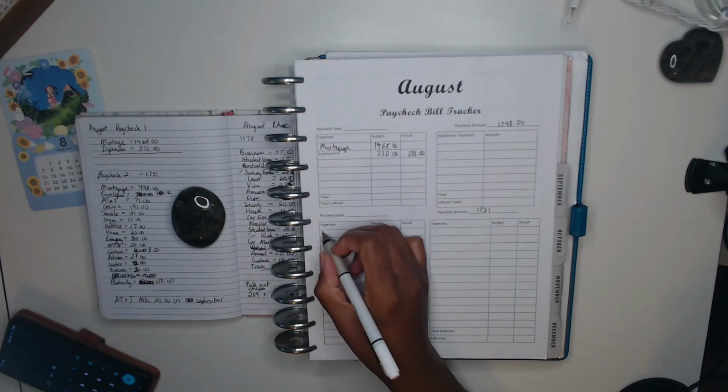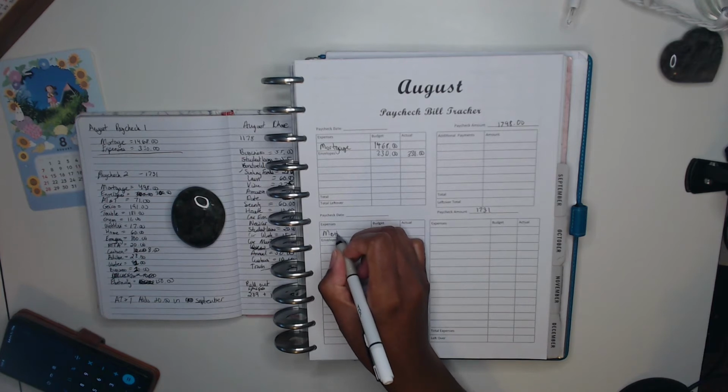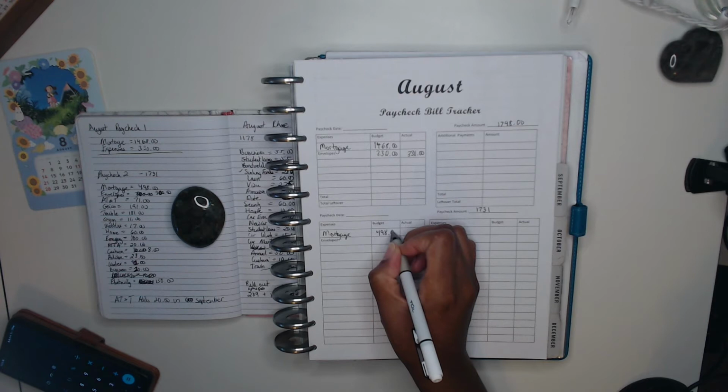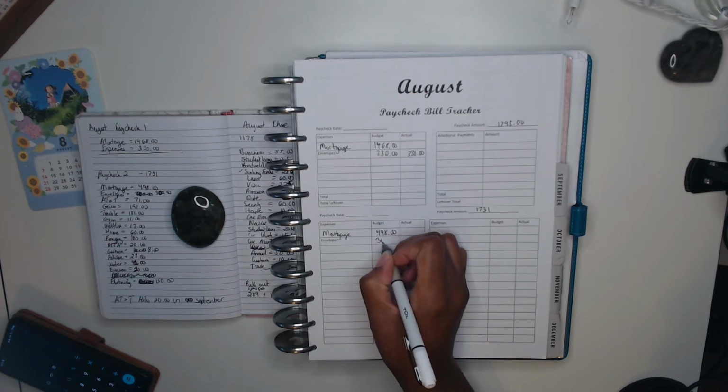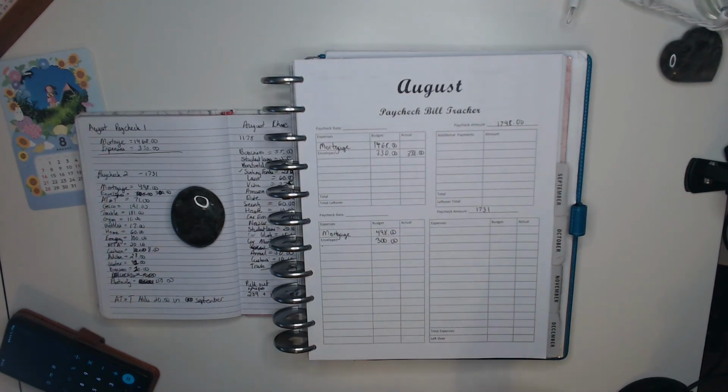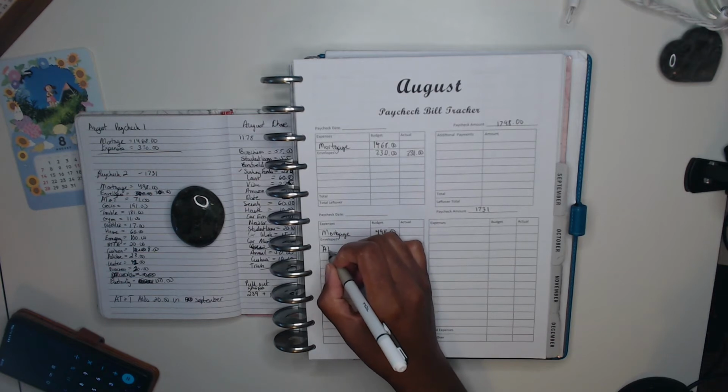We have mortgage, which is 498. We have envelopes, which are 300 this time, and I'll tell y'all why I took out those extra $15. Not because gas has gone down, although the gas has gone down. It has not gone down enough where I feel comfortable removing that, but I need that money for something else because something else increased.